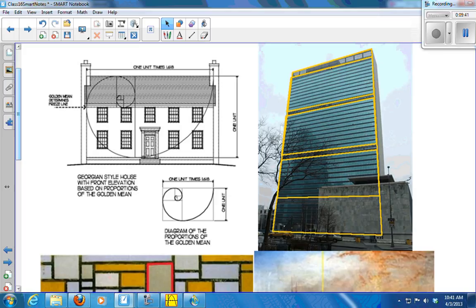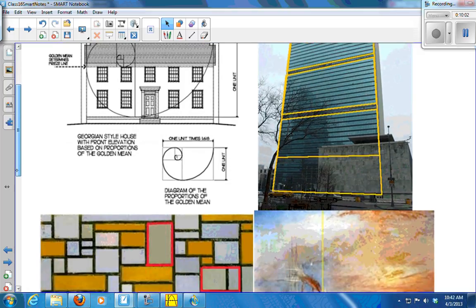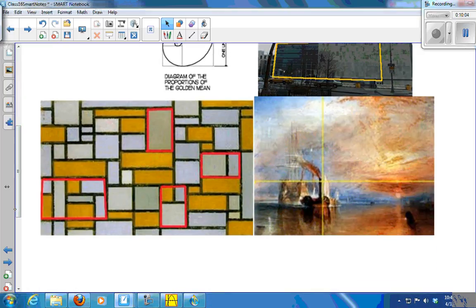This is, oh my God, I can't remember. I want to say that building's in New York City. I can't remember what building it is. It'll come to me. A tall one, yeah.